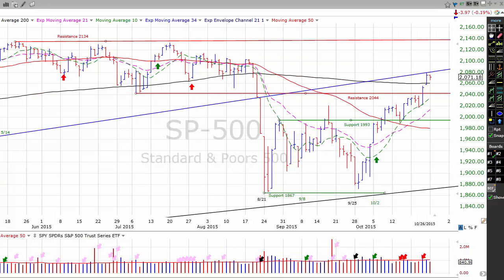The S&P yesterday was down 3.94 points or 0.19%. Closed right about the middle of the daily trading range. And notice how the S&P has balked at this trend line.